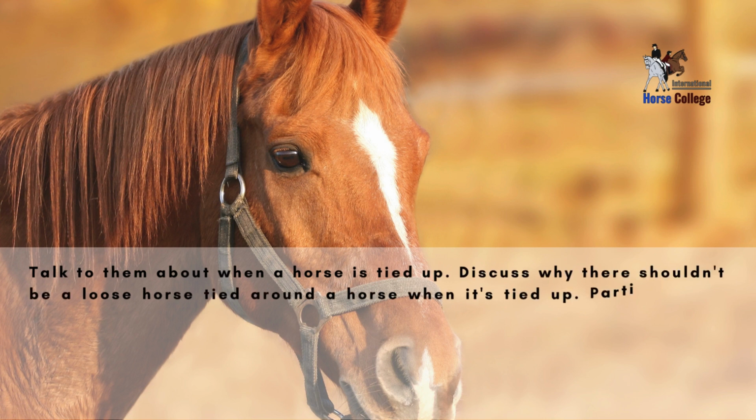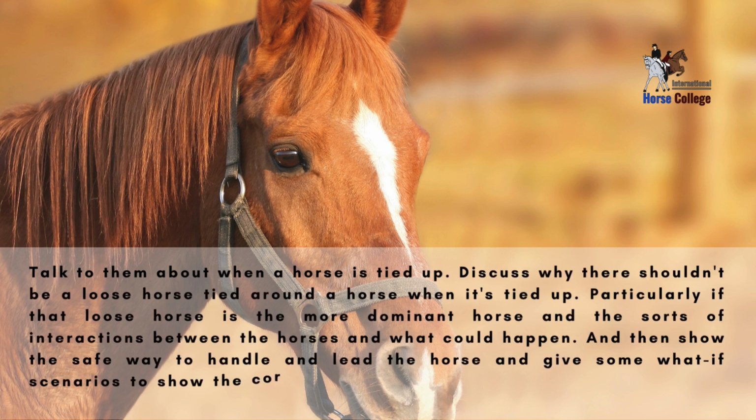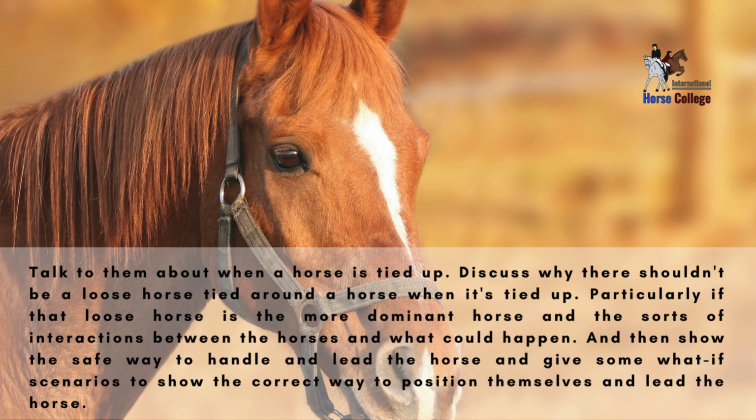And also talk to them about when a horse is tied up. Discuss why there shouldn't be a loose horse around a horse that's tied up, particularly if that loose horse is the more dominant horse, and these sorts of interactions between the horses and what could happen. And then show the safe way to handle and lead the horse, and give some what-if scenarios to show the correct way to position themselves and lead the horse.